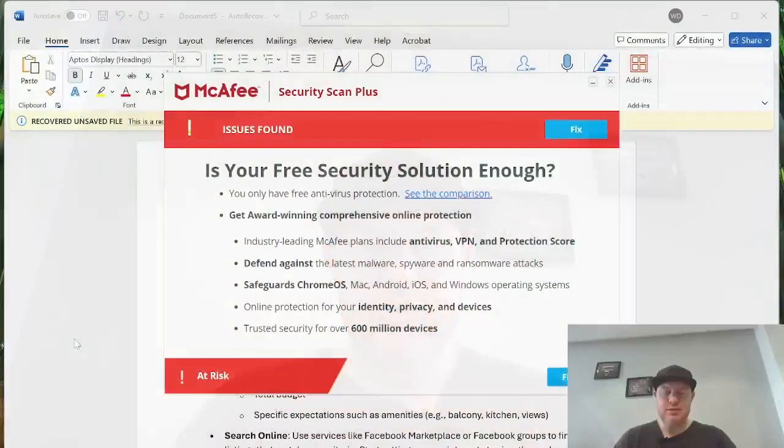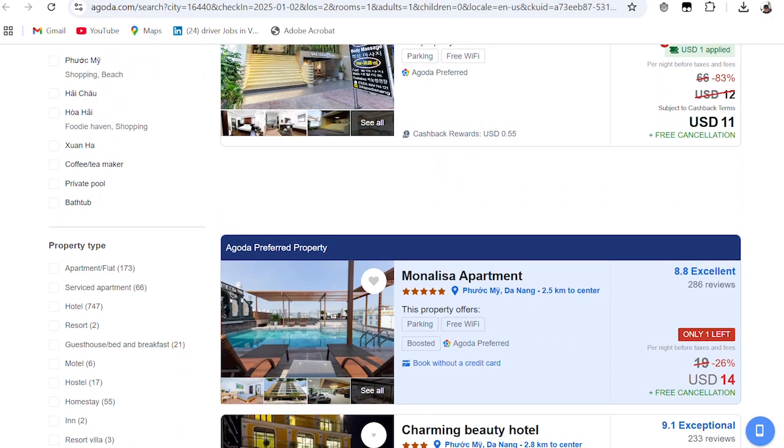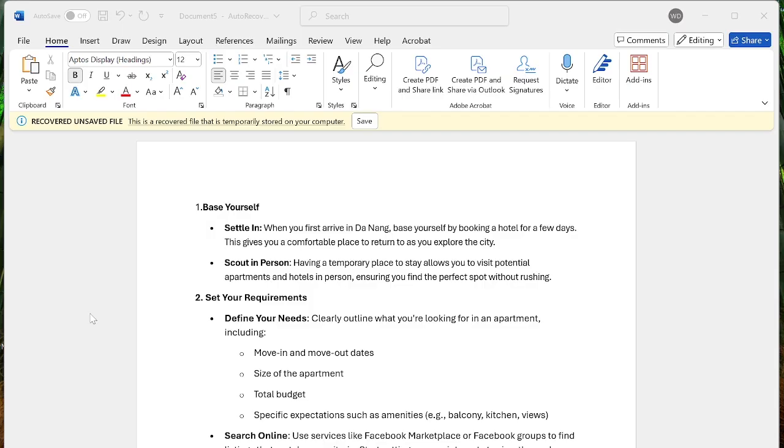So my first tip would be, if you guys are coming from your home country or traveling anywhere else and your plan is to come to Da Nang or practically any city that you want to, my first tip is to basically base yourself. What I mean by that is to settle in and book a hotel, a short-term stay, when you first arrive in Da Nang or whatever your destination city is. The reason why I say this is because it gives you flexibility.